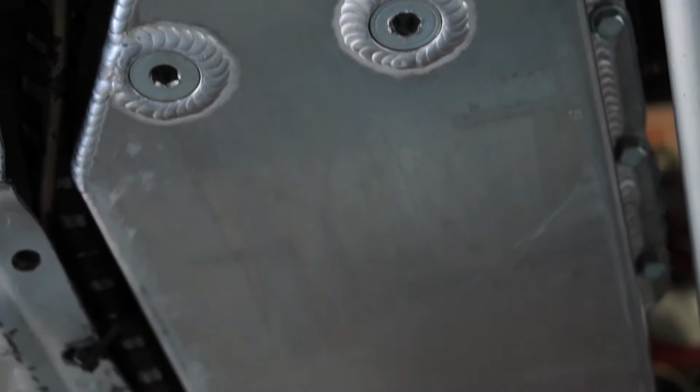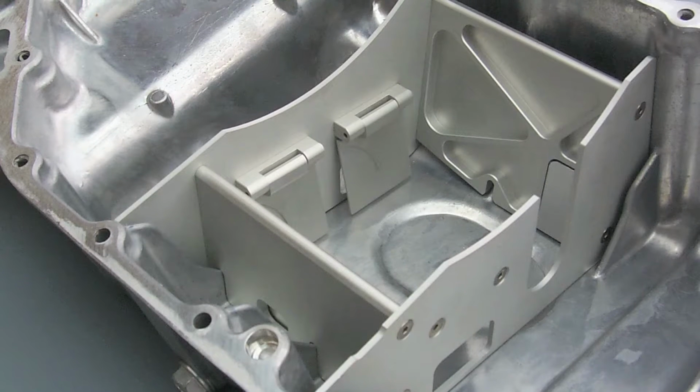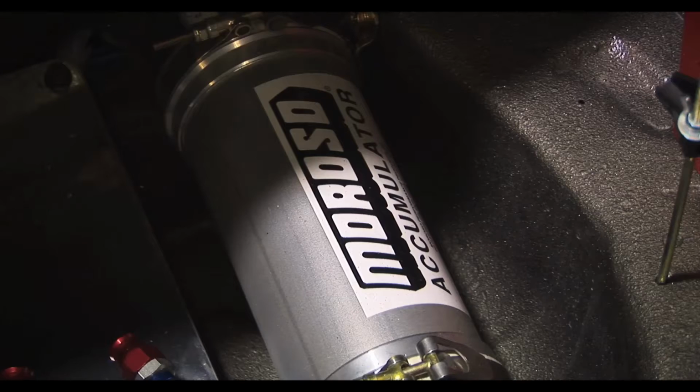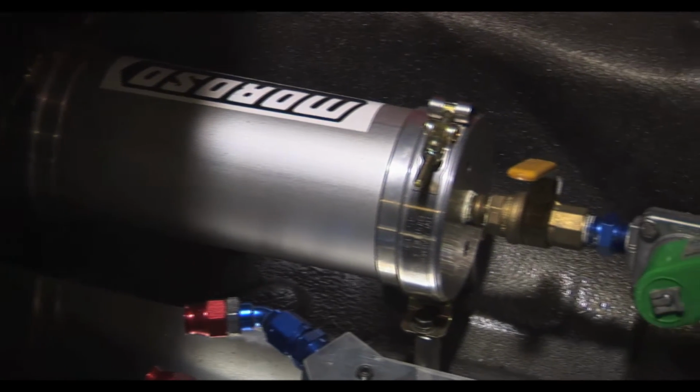To combat this, many teams fit aftermarket sumps to their engines, which are generally larger and baffled. An accumulator which stores oil under pressure is also a good safeguard.